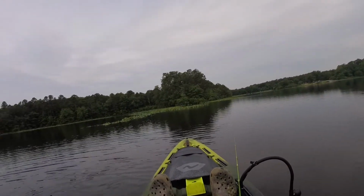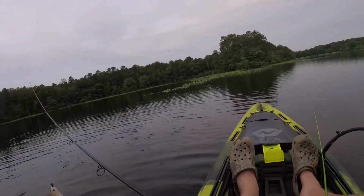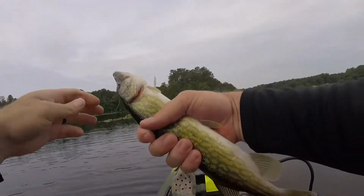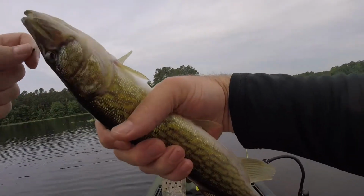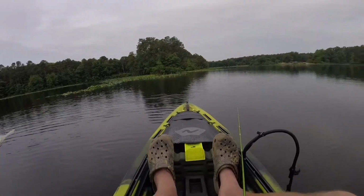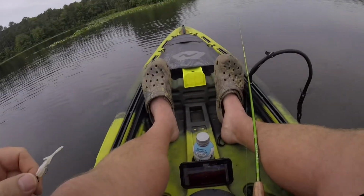Hope it's not gonna be a pickerel day. I mean, they are fun to catch, but I'm not trying to catch them all day though. Not a bad size one. Nice little slimy guy for everybody.